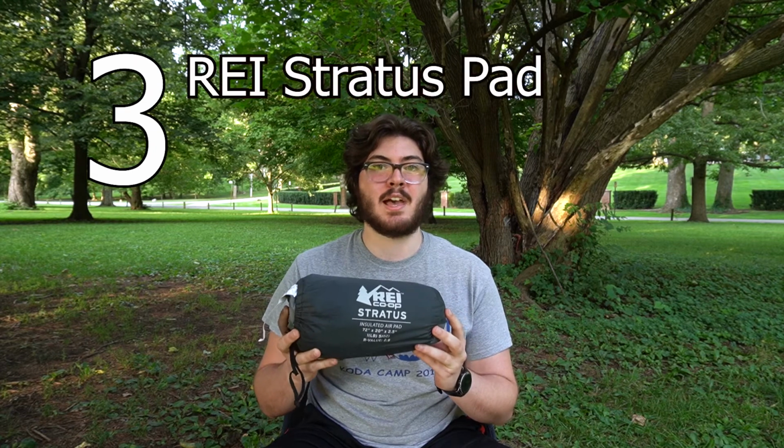Number 3 is the REI Stratus Sleeping Pad. I bought this as part of a backpacking bundle that came with a tent, sleeping bag, and sleeping pad. Now, to be clear, none of it is bad gear. In fact, I saved a ton of money on all of it, and it's all really great beginner's gear, if you don't mind carrying a little bit of the extra weight.